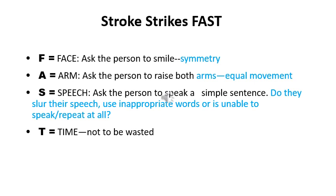And then S for speech. Ask the person to speak a simple sentence and check while they're speaking whether they slur their speech, use inappropriate words, or are unable to speak, repeat or recollect things. So you have to check the speech. And the last one, T, is time. Time is very precious in stroke and is not to be wasted. If you see any abnormality in the first three, don't waste time. Just refer to a nearby hospital or give immediate medical attention to the person.